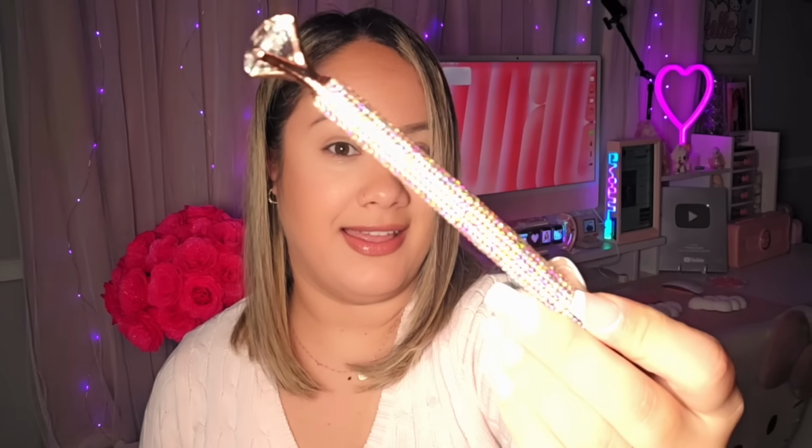Last but definitely not least, this is like the star of the show. This pen. This gorgeous, absolutely stunning pen. I call this my boss pen because you never know when you need to sign a document. Even if you're just sitting at, I don't know, Cheesecake Factory and you're signing for the bill, gotta whip this bad boy out because she is absolutely stunning. I mean, look at her. This is the boss pen.